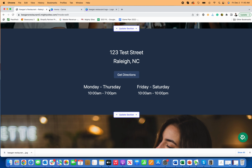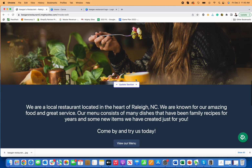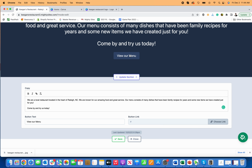Get directions is the other call to action. So again, it'll open up in Google Maps. A lot of people will visit your website on their smartphone. They'll click on that get directions and they'll drive right in to get a seat at your restaurant. And then right here is view our menu. So again, I can make any edits to the text to any of these sections really easy.